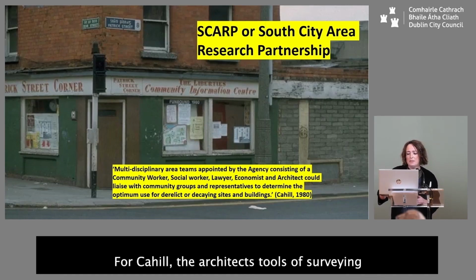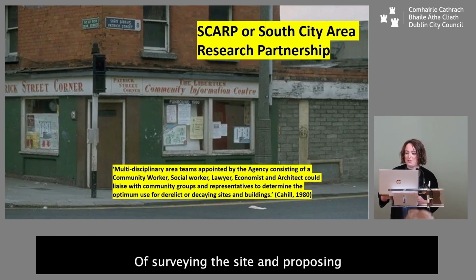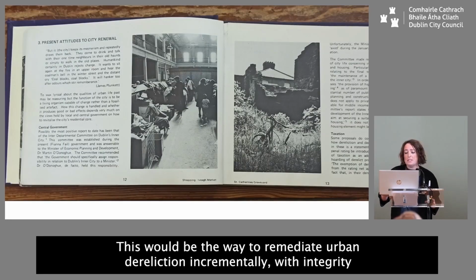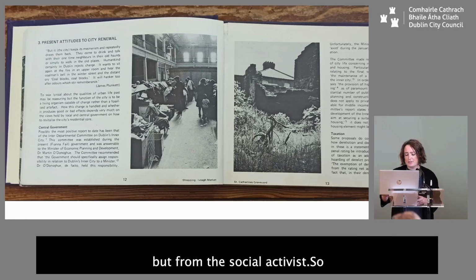For Cahill, the architect's tools of surveying the site and proposing design solutions could be made more meaningful in the context of the social worker, in the context of the community worker. This would be the way to remediate urban dereliction, incrementally with integrity and taking the lead not from the planner or the commercial developer, but from the social activist.